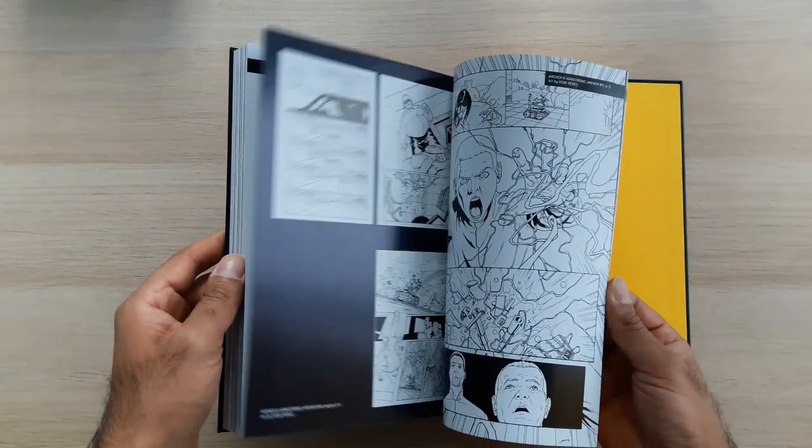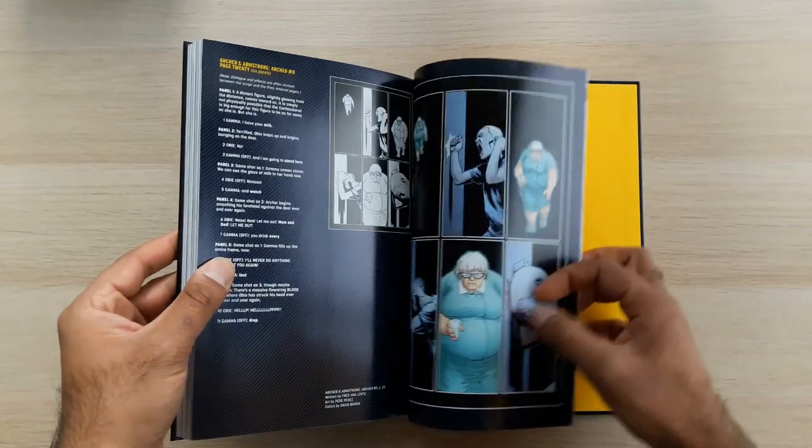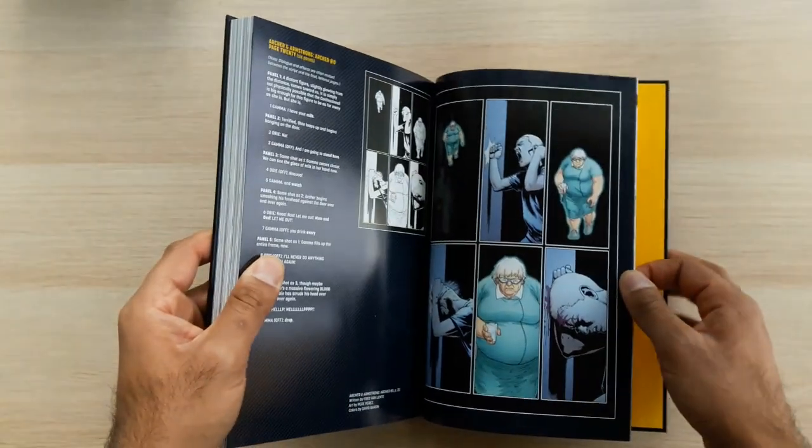Then we have the gallery, which is the usual bits and pieces. Yeah, I can't believe we see the return of Grammy, like absolutely terrifying character. If you haven't read Harbinger, then you don't know, but trust me, she's horrific.